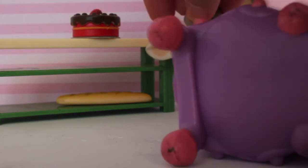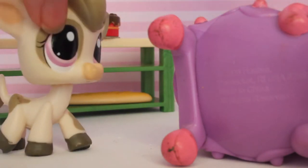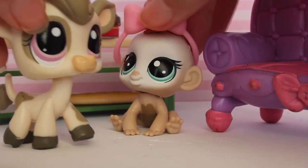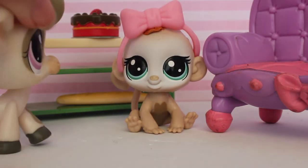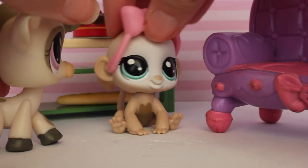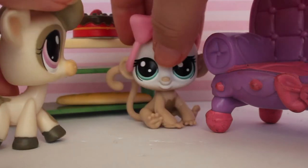This thing is so heavy. Are you okay there? Whoa. Yeah, it's really heavy. There. Oh my gosh, I'm sorry. This stinking headband is falling off. Oh, it's okay. So, is this the couch? Obviously, there isn't another couch around here, is there? No. Yeah, that's what I thought.